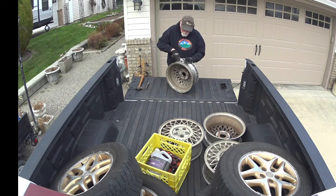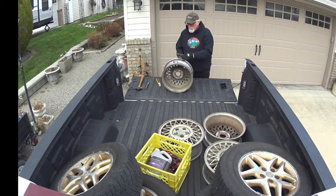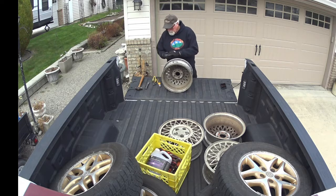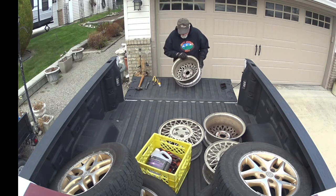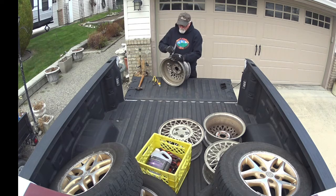Okay. So it's after dinner now, so I'm outside. Basically, I got to take all the valve stems off. I've got to check all the rims for weights, get those off, and make sure there's no center sections or any other plastic on the rims.